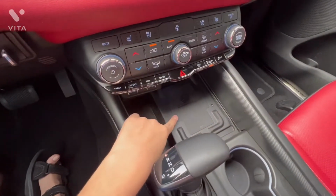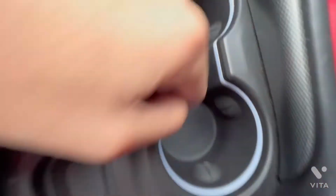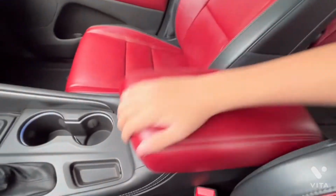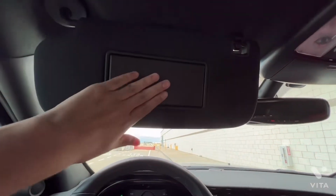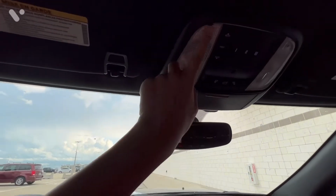Wireless phone charging tray. USB-C and USB ports, as well as auxiliary inputs. Cup holders. Your red padded center console. 12-volt power outlet. Visors with vanity lights and mirror. Auto-dimming rearview mirror. SOS roadside assistance. Got your interior lights.